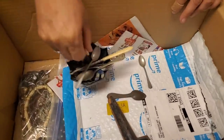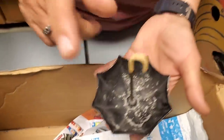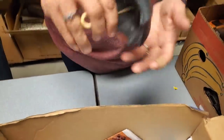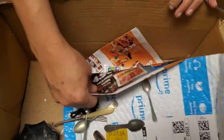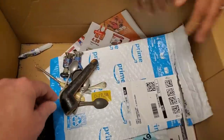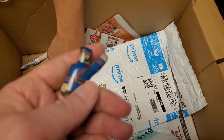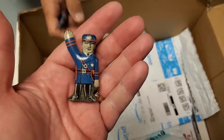Oh, my. Here is an umbrella with spoons in it. It's a little ring dish. Yeah, it is. That's cool. It's like a Mary Poppins umbrella, but it's really heavy, too. Very cool. Look, I found some super glue. All right, then we've got randomness. Are those some lead guys? Yeah, I think so. Little lead soldiers. Maybe not lead. They're like tin. I think they're little tin soldiers.